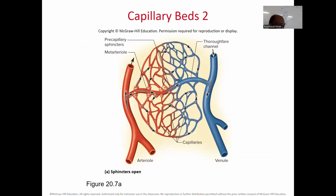You see where my mouse is? If we want blood to come in, we relax the sphincter, the blood goes in. We want blood to go out, we relax the sphincter for blood to go out. If this type of tissue does not need blood, the sphincter is going to tighten up. Why would we need something like that?